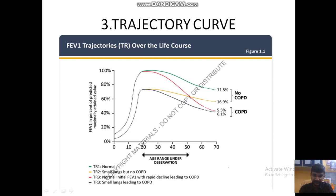And then you can see TR2, here the small lungs, but there is no COPD. TR3 is normal initial FEV1 but with rapid decline because of COPD. It could be because of smoking or any other reasons or genetic factors. The purple one is because of small lungs leading to COPD, which shows the important thing that even small lungs can lead to COPD. This is the third thing, the trajectory curve.